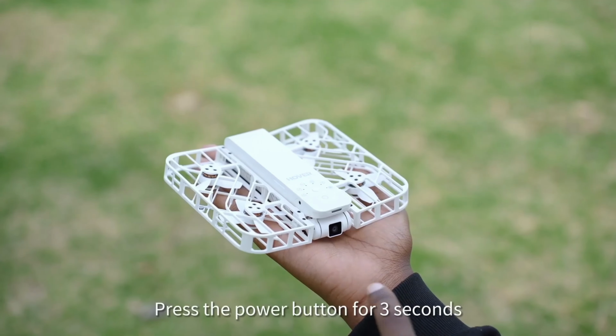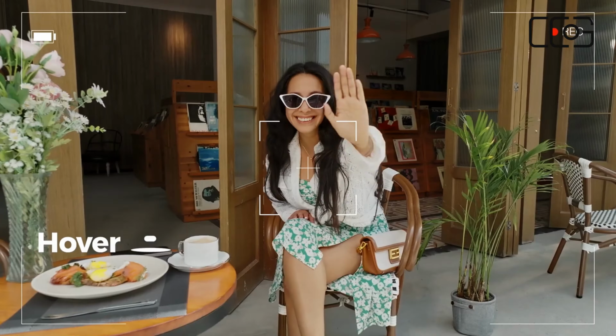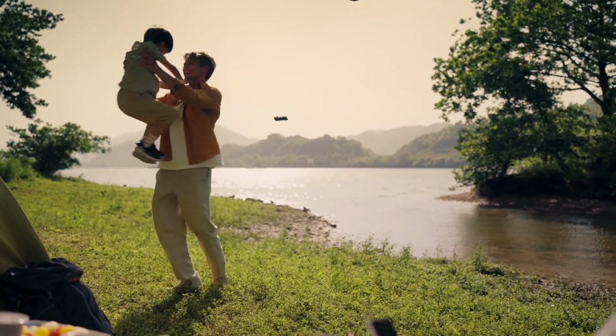You can control it with simple buttons, no need for your phone after the first setup. Think of it as your friendly sidekick on trips, capturing moments while you cycle, run, or do other activities. It's a bit different, but trust me, it's pretty amazing. Now, there's a trade-off in flight time and range.